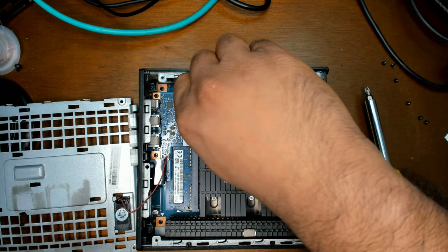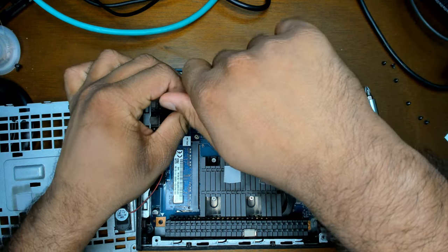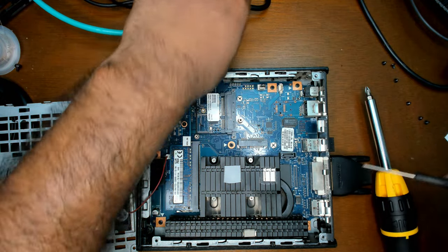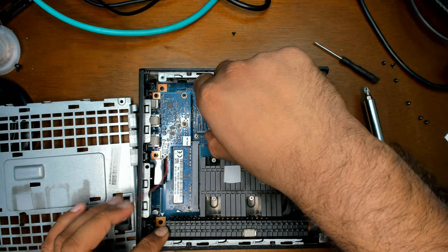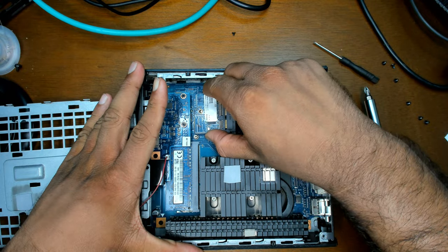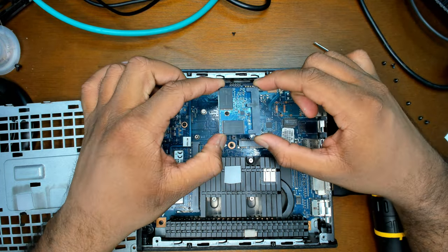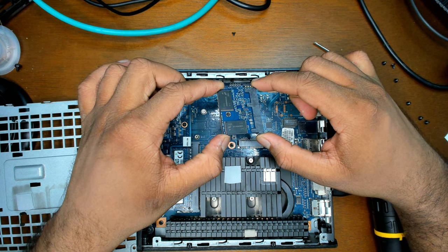Apart from that, let's see if this screw comes out with the screwdriver. Yep, that goes. So this wasn't blue tacked as hard. Let's see if we can take this out. Yep, and that's your SATA DOM. That's a 16 gig module.